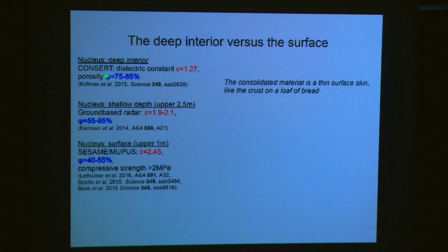So when we look at the CONSERT instrument that was sending radio waves through the comet from the orbiter to the lander, through the entire object, the porosity that was inferred is around 70%. And that is on the large scale, that is hundreds of meter size scale, so the entire object. But again, if you observe it from the ground, and we were fortunate enough to have the comet passing quite close to Earth, I think in 1982, with ground-based radar you can scan the upper 2-3 meters of the object. They obtained lower porosities, maybe around 60%.